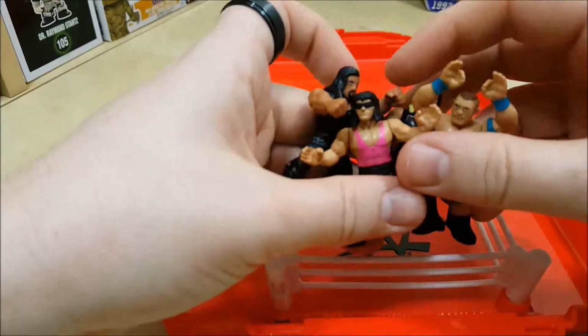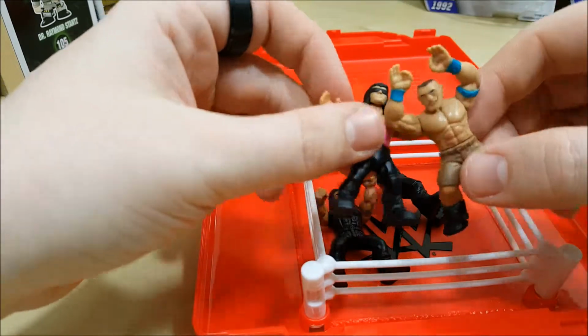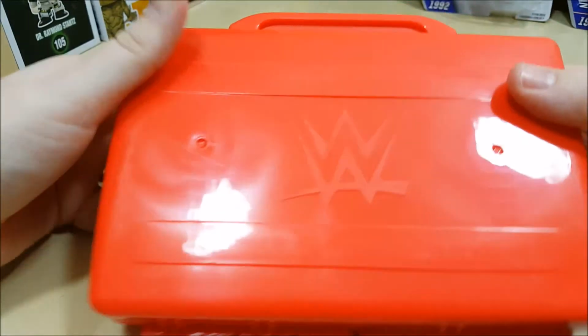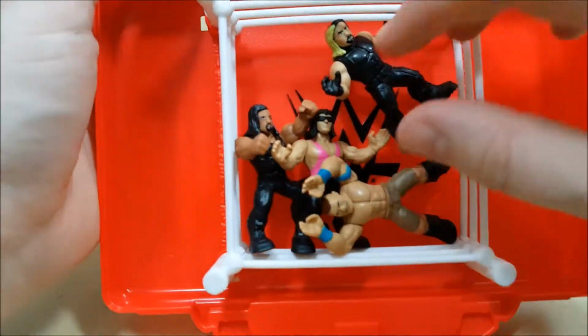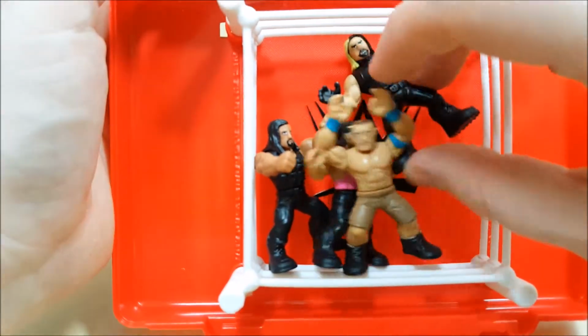So this ring with Seth and Roman cost £1. These two just cost £1 each. But all of this fun that I can pick up in my suitcase and take away with me just cost, what am I talking? £3 English pounds.